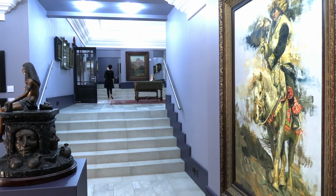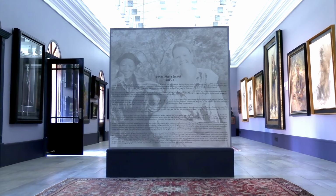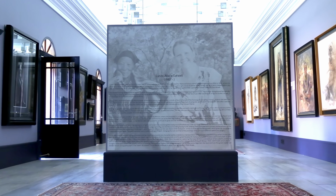Now, the museum is also known for philanthropic endeavours in the art world. For example, you took the artist Lynn-Marie Eatwell to Mongolia.